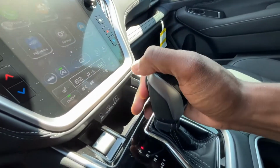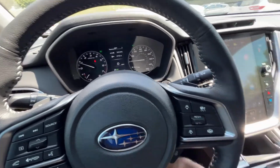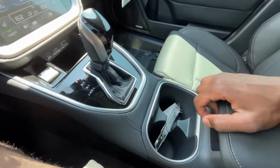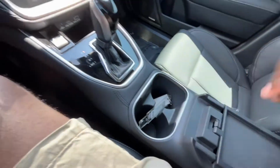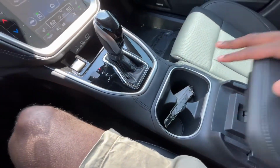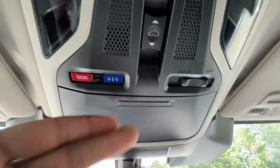For the shifter, pull the lever, reverse, neutral, drive, and then come over here to manually, quote unquote, shift using the paddle shifters behind the steering wheel, which I will say it's fun using those. And then we have a center console cubby space here with the 12 volts. And then we have an additional hidden tray there for smaller objects or change. And then the garage door transmitters here, sunglasses holder.